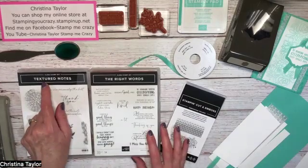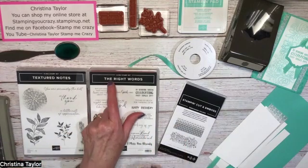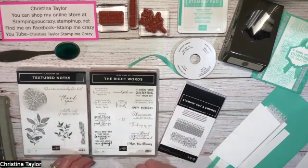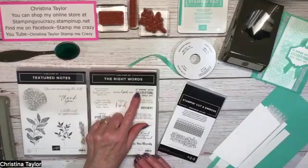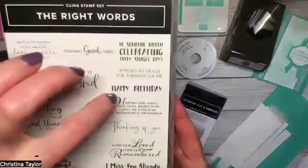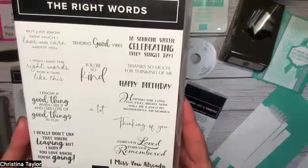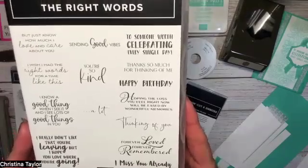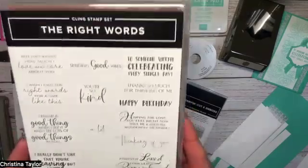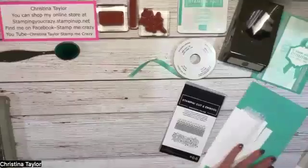So we are using the Textured Notes stamp set. I've grabbed this image out of here for our project. And then we're using the Right Words stamp set. This is new in the catalog. This is an online exclusive. Both are new. And I'm just going to make this a birthday card. So we're going to use the "to someone we're celebrating every single day," and then the "happy birthday" right below it. But you can see that it has, I'll try to hold this steady, so if you want to do a screenshot so you can get the images or the sentiments that are in there. It's a great all-occasion one. It can cover quite a few things depending on what you might be making a card for. And it is a red rubber stamp, as is the Textured Notes. So I'll set those aside.